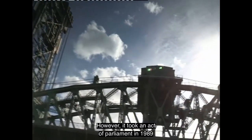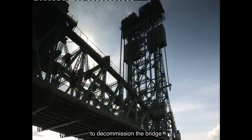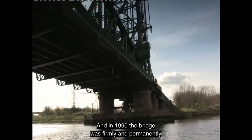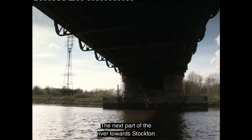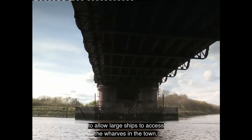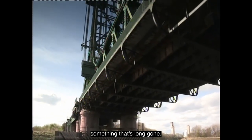However, it took an Act of Parliament in 1989 to decommission the bridge and declare it as a permanent right-of-way. And in 1990, the bridge was firmly and permanently screwed down, never to rise again. The next part of the river, towards Stockton, was rerouted in the 19th century to allow large ships to access the wharves in the town, something that's long gone.